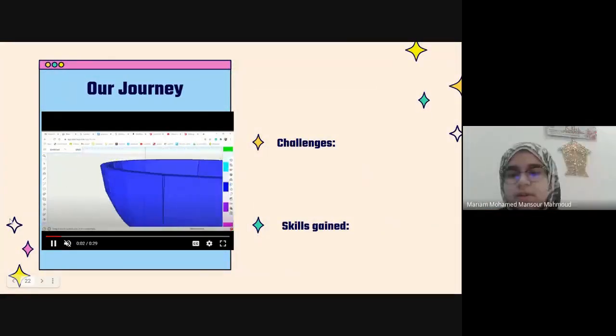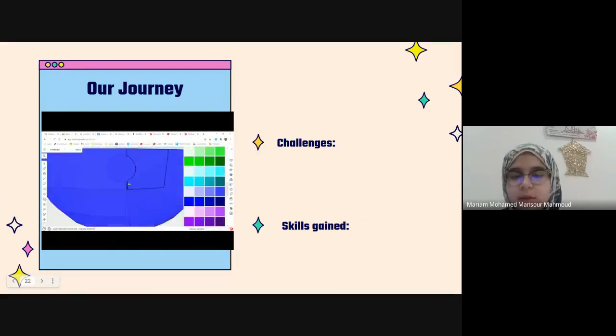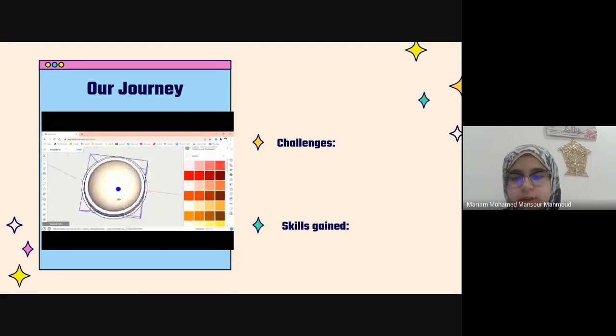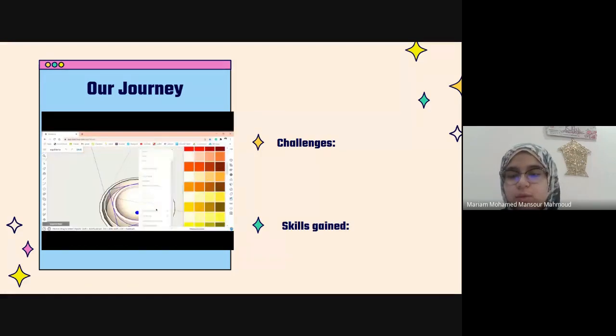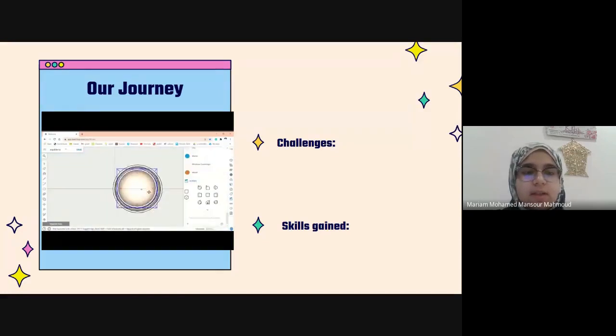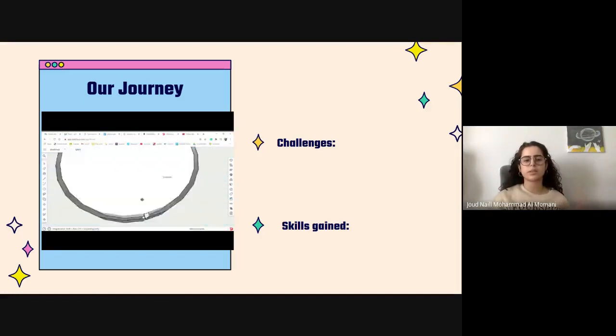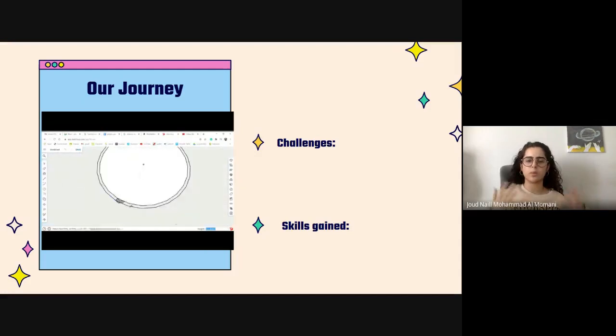During our journey, we faced a lot of challenges, and as the model designer, finding a platform to design the model on was the hardest. But at last, I settled on SketchUp, as I had taken courses on it 2 years ago. We had our challenges, but we gained our skills as well, where this PBL taught us how to work with leadership and under stress.